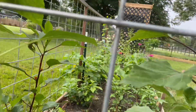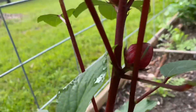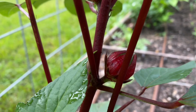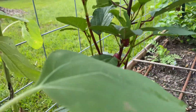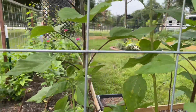Roselle hibiscus doing great. I have some more calyx there that I can pick. When they're red like that, that's when you can pick them and dry them for tea and whatnot. At least that's what I understand. But I just wish it wasn't shaded out by that sunflower. That makes me sad. That's okay.